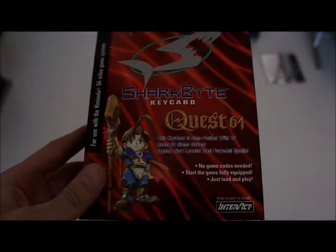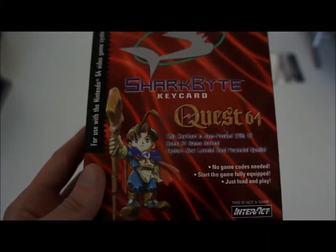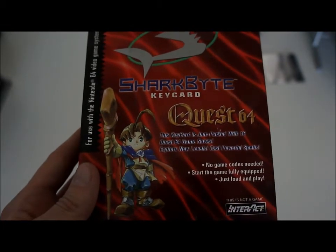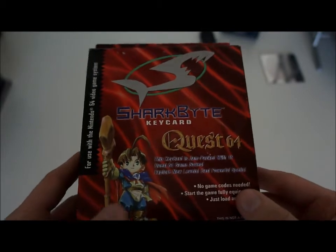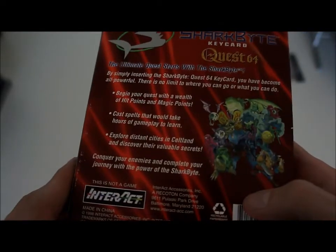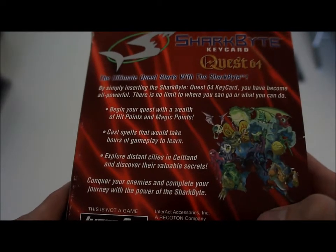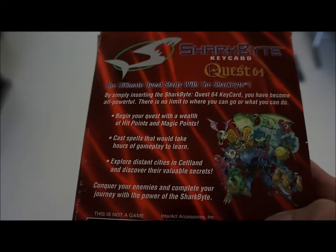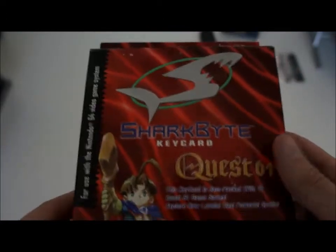Then something really strange. I've never seen this before. It's a Shark Bite key card. I had no clue what it was. I just bought it because it looks nice. I think it's a key card with some RPG kind of thing on it, for a memory card for the N64. I have no clue. I haven't researched it yet. If you know anything about it, feel free to reply in the video and share your knowledge.